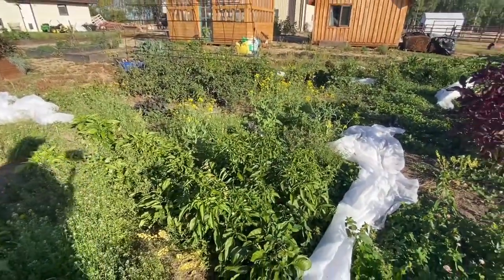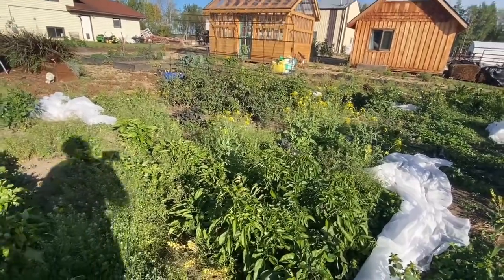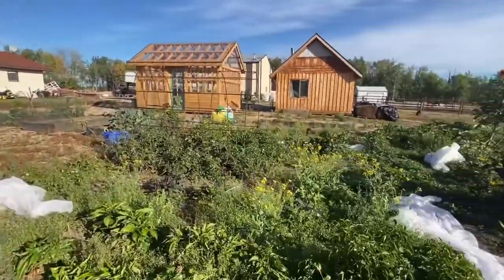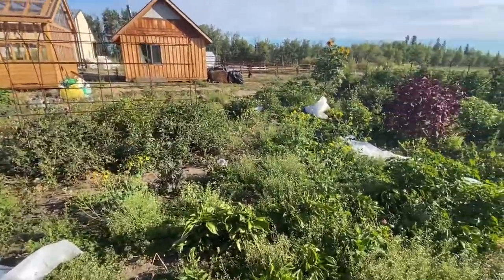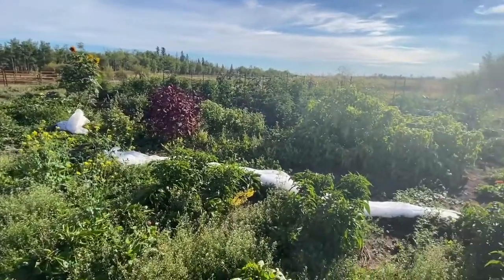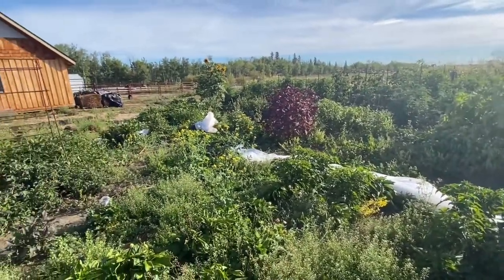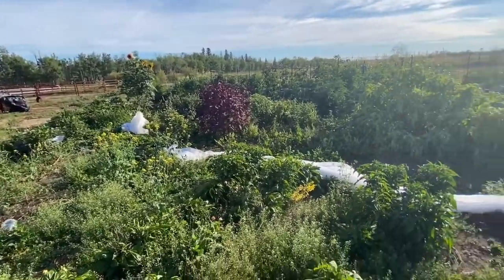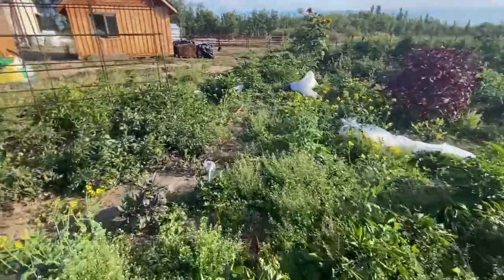It was 4 degrees this morning, and yeah, I'm not weeding anything. I'm leaving everything as is. I'm hopeful, just trying to cover at night and hoping I can get these 100 pepper plants through, so that I can get some sort of a production out of them.